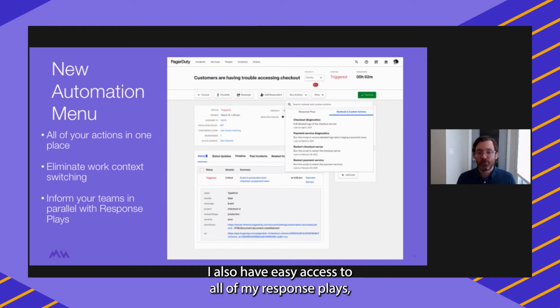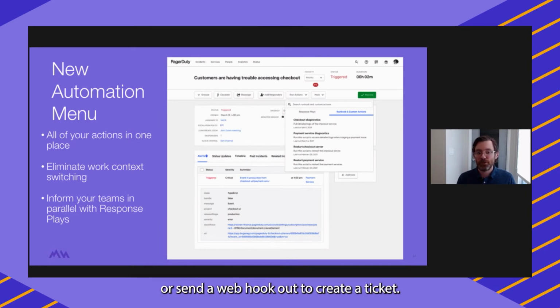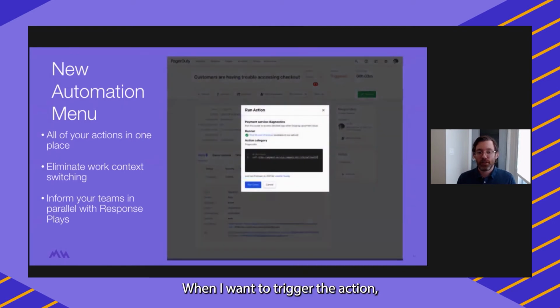I also have easy access to all of my response plays, custom incident actions, and automation triggers. And if I need to further mobilize my team or send a webhook out to create a ticket. When I want to trigger the action, I'll have an opportunity to review my script and when it was last run before confirming that I want to run it.